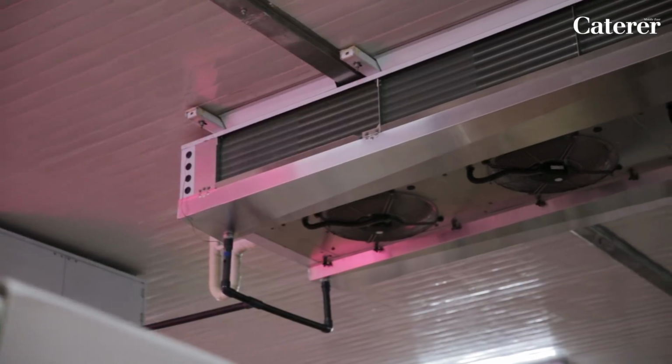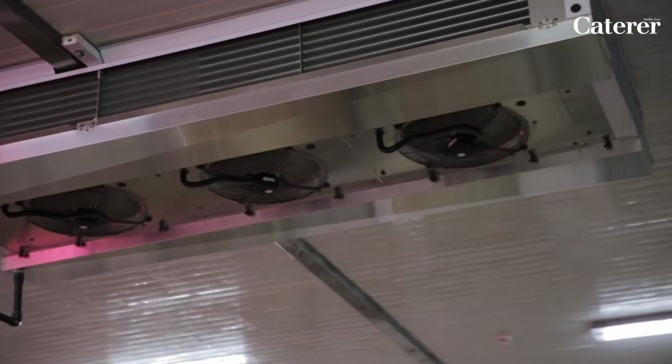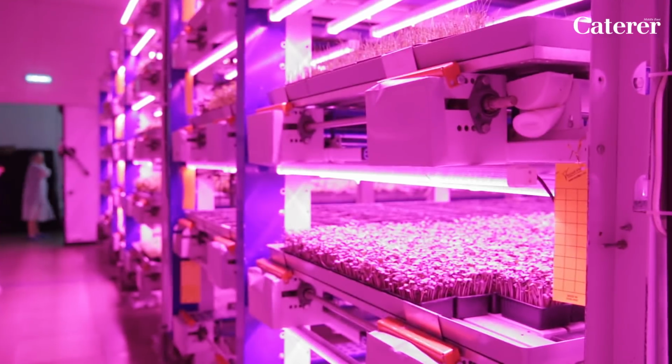Again, we can grow all year round. Regardless of what the weather is outside, we can grow indoors. We're a region that is agriculturally challenged. We can grow most of the year, and that's 7 months of the year. So this is a viable solution to farming and growing crops in our region.